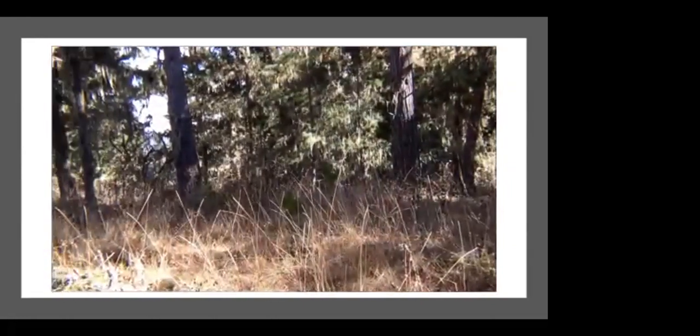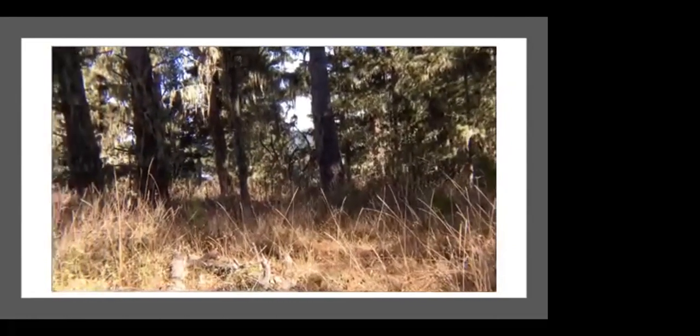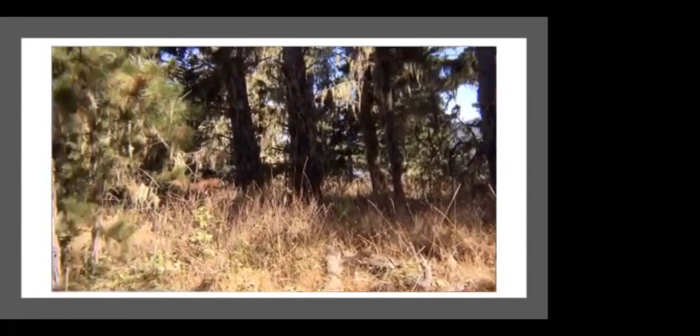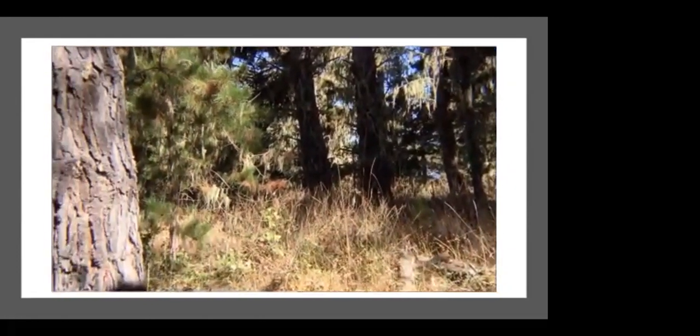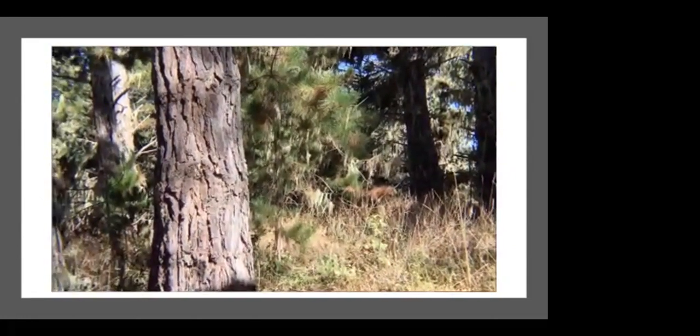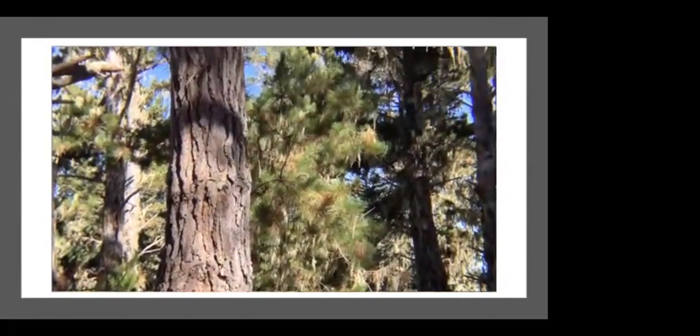Monterey pine is native to 3 very limited areas located in Santa Cruz, Monterey, and San Luis Obispo counties. It is extensively cultivated around the world for lumber and is now the most common tree in New Zealand. But here in its home range, it is considered a rare and threatened tree.